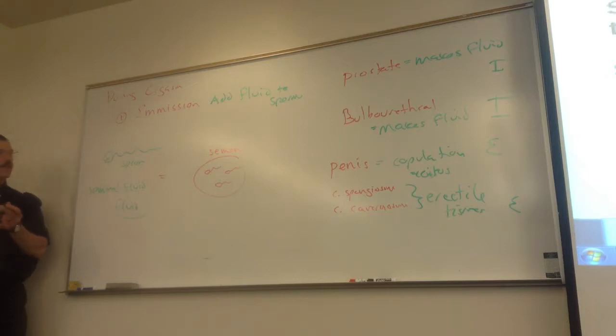So your testes do not make semen or fluid, they make sperm. The prostate makes fluid, not sperm. You put the two together, you got semen. And you can still ejaculate fluid, but it wouldn't have sperm in it if you have a vasectomy. But formally you wouldn't have semen, you'd have fluid. So during the emission phase, we're going to take the fluids from our glands, mix them with the guys with tails, and make semen.